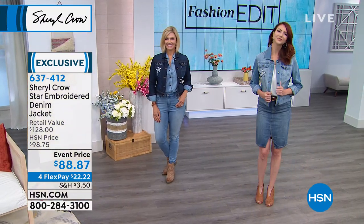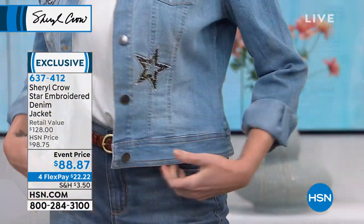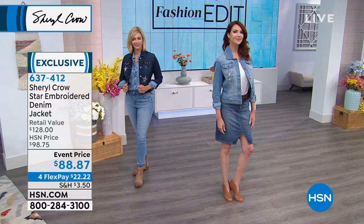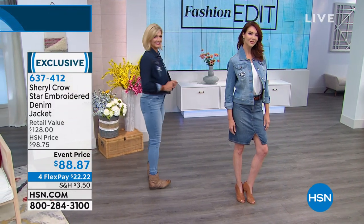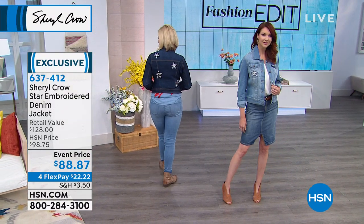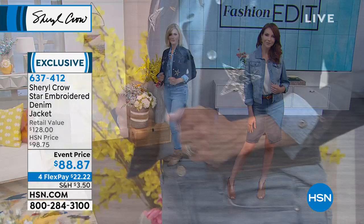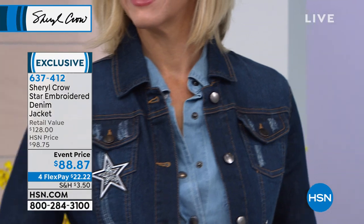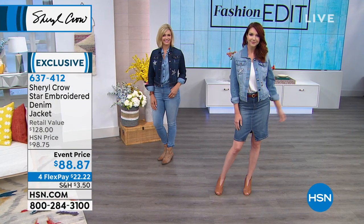And I love the fact that it hits kind of right at the waist or right below the waist. It's not big and baggy. It's just a really cute shape. And I think flattering in the back with the fact that there's a little bit of a curve there. And you know what's cool is that the stars are sort of scattered. It's not predictable. Right. And it gives you just a little touch of flash.